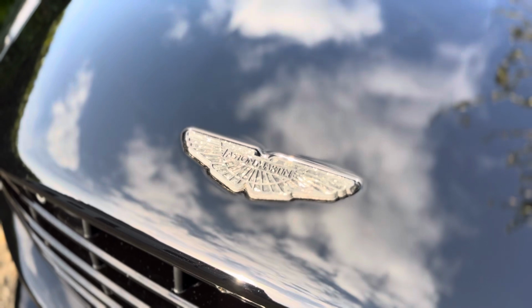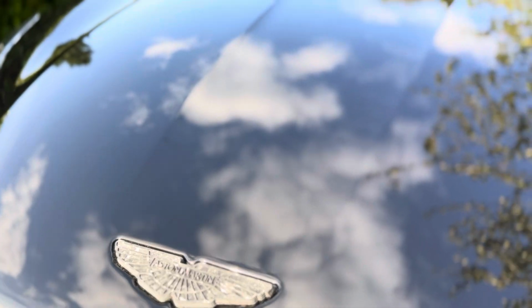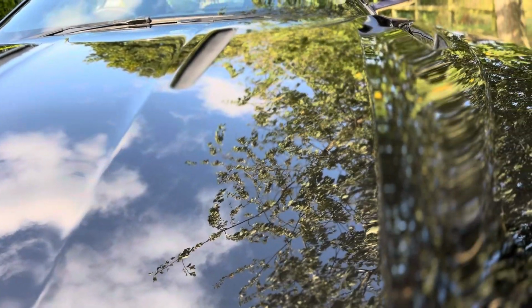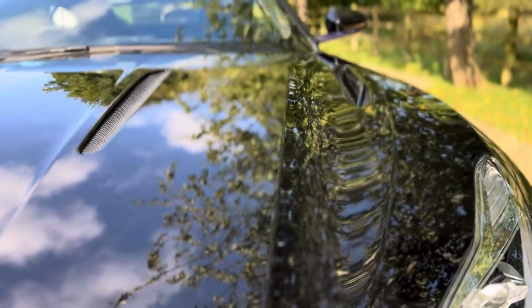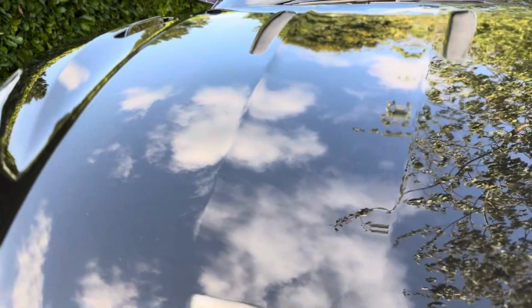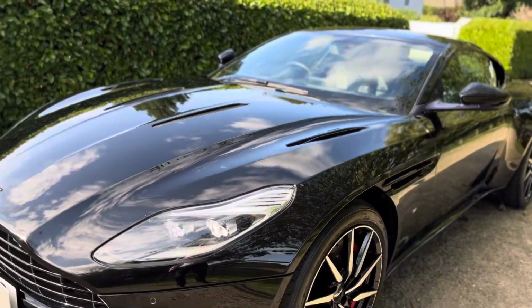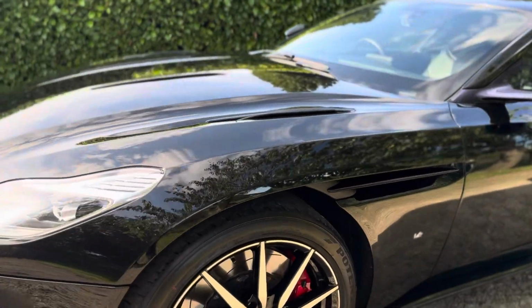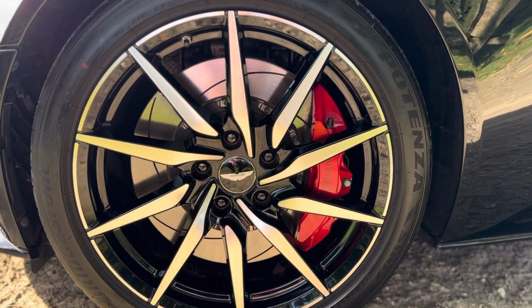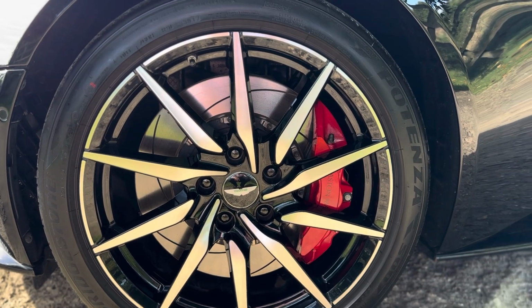It's so shiny, my phone camera is struggling to pick that up. Carbon fibre wing badges, and you can just see every leaf on that tree reflected off the bonnet. It's just spectacular. Every detail of the clouds, all absolutely clear as day. Then when you look closely, you get the red fleck as well as the silver. It's just spectacular. You've got these enormous disc brakes. They're huge, with big 4-pot calipers tucked in behind these lovely diamond cut and gloss black wheels.